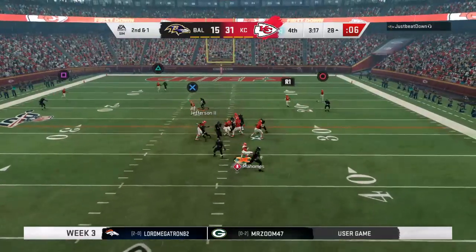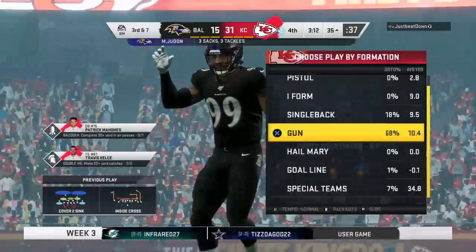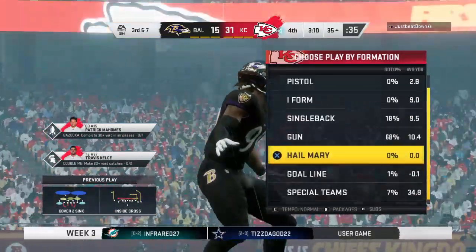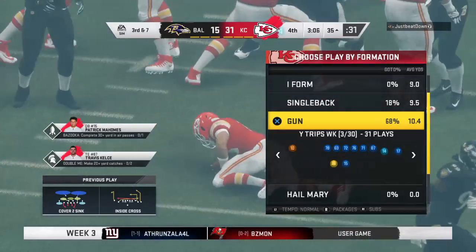Here's Mahomes to throw. And he's going to be taken down back around the 35-yard line. Matt Judon getting him once again, his 3rd sack of the afternoon.